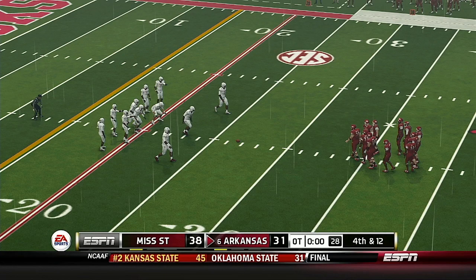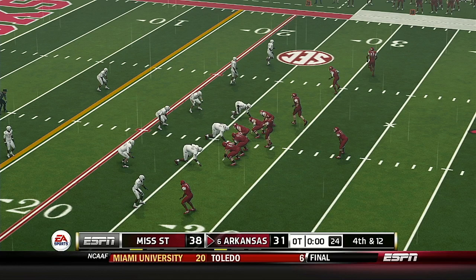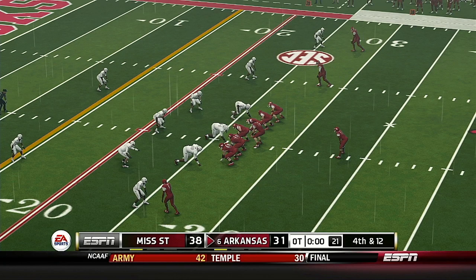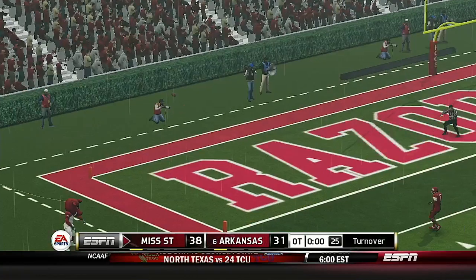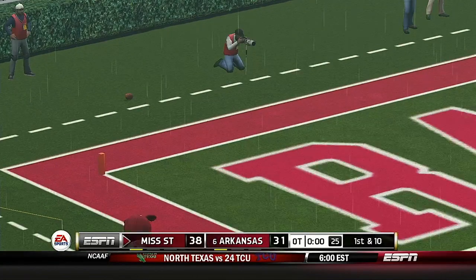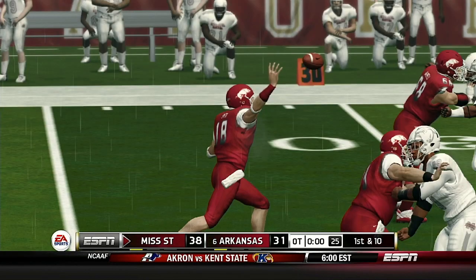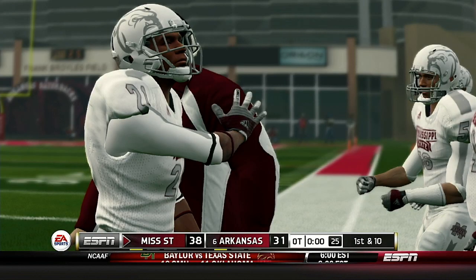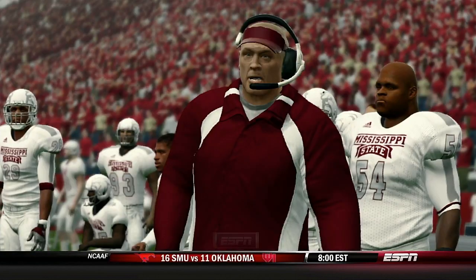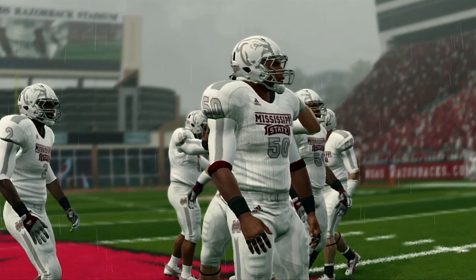Fires incomplete. He was looking for the tight end. This one comes to an end.